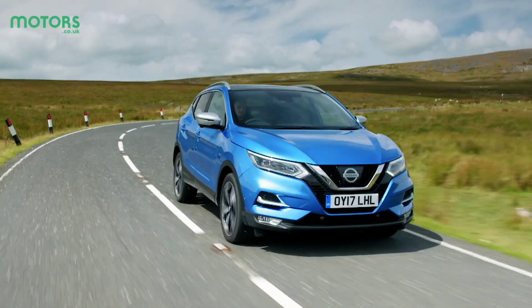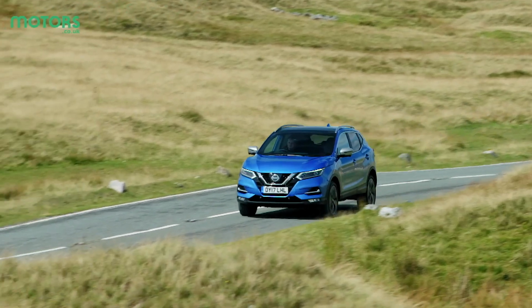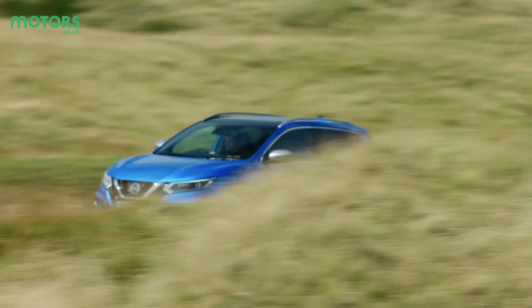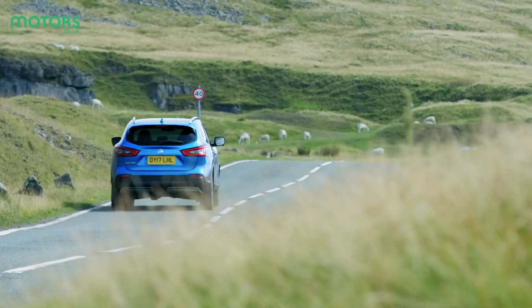You've got the option of either a 1.2 litre petrol or a 1.6 litre petrol engine, while there's also the choice of a 1.5 and 1.6 litre diesel. These are driven through either a 6-speed manual or CVT gearbox.